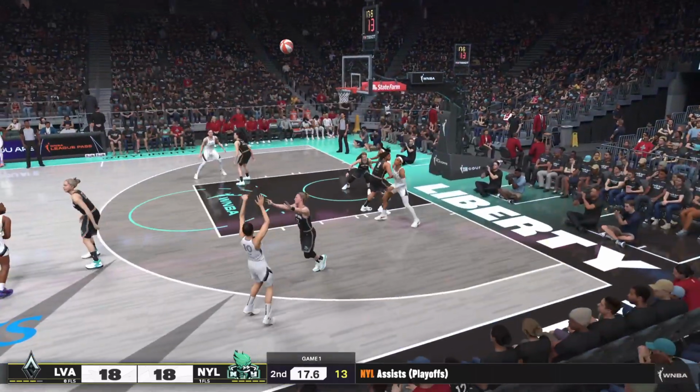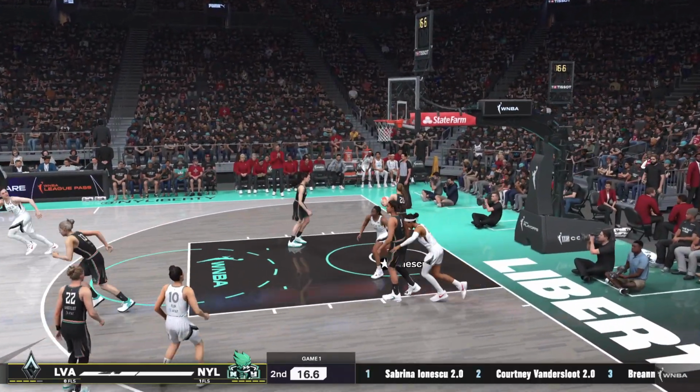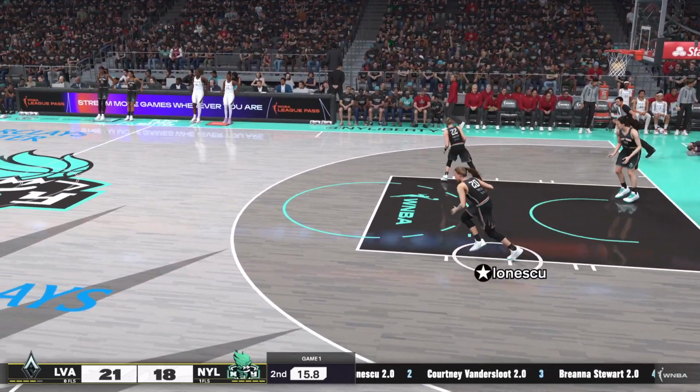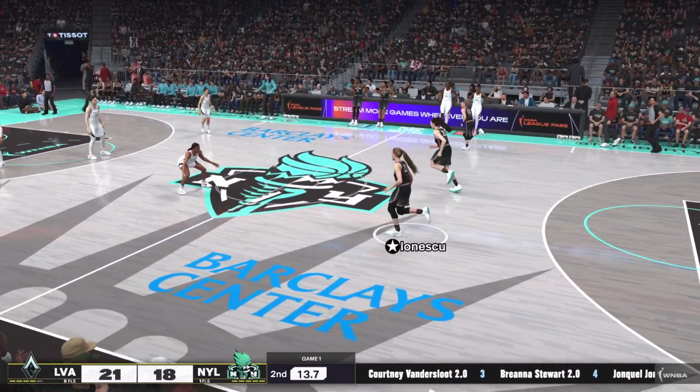Pass to Plum. Jacks up a three. That's in, coming off an assist from Jackie Young. Well, if you hit a three on Plum's team, you just know Kelsey wants to respond in kind.